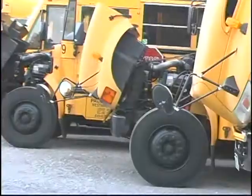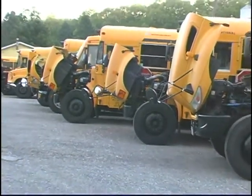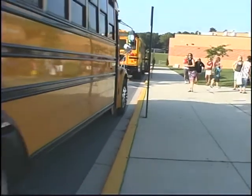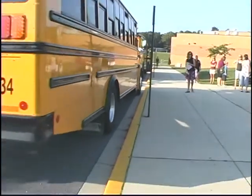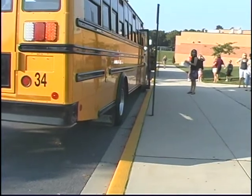I think there's an awful lot of work that goes on behind the scenes to get that school bus at the bus stop for the first day of school and have the student delivered safely to school, and to make sure that we cover every area of the county within our board policies.